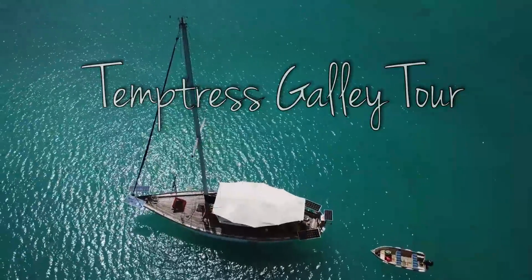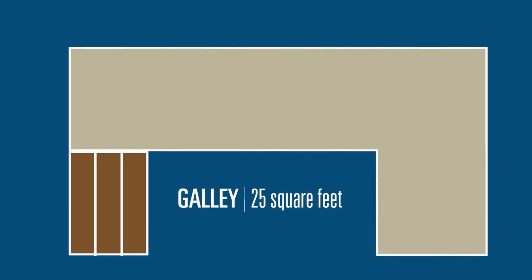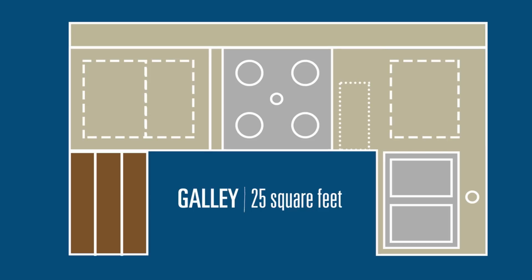Our boat is 50 years old and 50 feet long, so it's a small space and it's got its challenges with leaks and creaks and things that need to be fixed up every once in a while, but we make it work. Our kitchen is 25 square feet, including a refrigerator, a stove, a couple of sinks, a few drawers, and a few other storage areas. So we've got to pack a lot into a very small space.